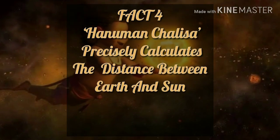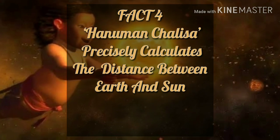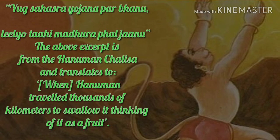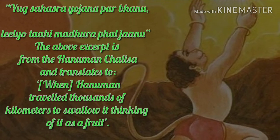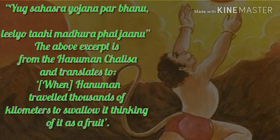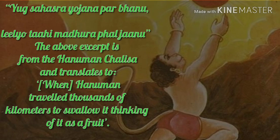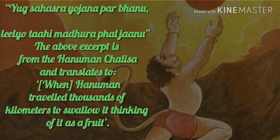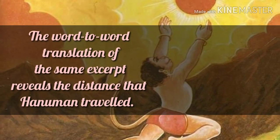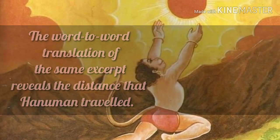Number 4. Hanuman Chalisa precisely calculates the distance between Earth and the Sun. One verse mentioned in the Hanuman Chalisa is: Yug Sahasra Yojan Par Bhanu, Leelyo Taahi Madhur Phal Jaanu. The excerpt translates to: when Hanuman traveled thousands of yojanas to reach the sun, he thought of it as a sweet fruit. The word-to-word translation of the same excerpt reveals the distance of the travel.